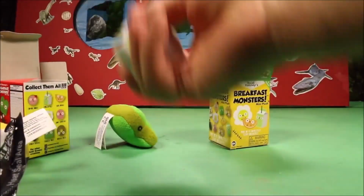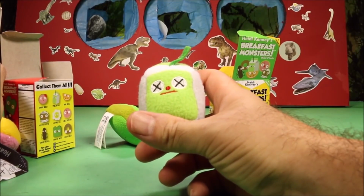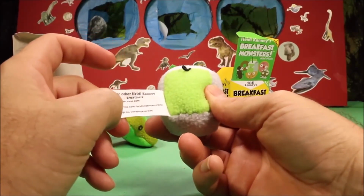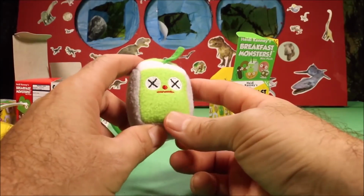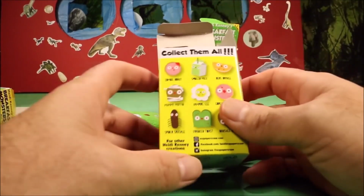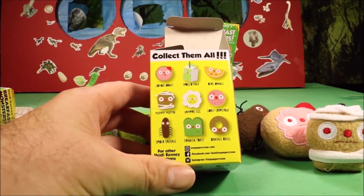Oh, and it's a different one. Who is this guy? Okay, so this guy is Spilled Milk. Spilled Milk, are you serious? Oh, yes, Spilled Milk will definitely do that to you if you spill it in your car during the summer. Okay, so these are all the different ones that we got, and we are missing 2. We did not get the Vampire Egg, and we did not get the Banshee Bagel.